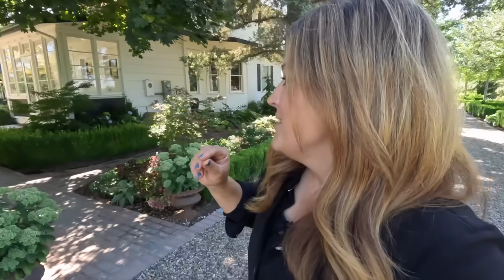So this time I thought, you know, I'm going to freeze some things. I'm going to can a few things, but only the things I find myself buying at the store the most. So today we're going to be doing just petite diced tomatoes.